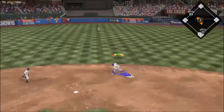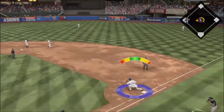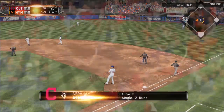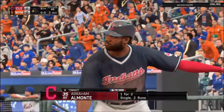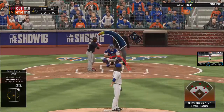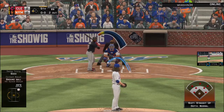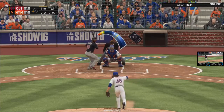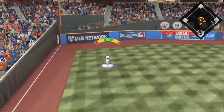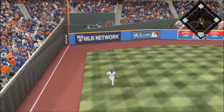On the ground up the middle. In time to first, and there are two away. Abraham Almonte steps in, working on a one-for-two game so far. Almonte. This is in the air out to left field. Schwarber is over, and that ends the inning.